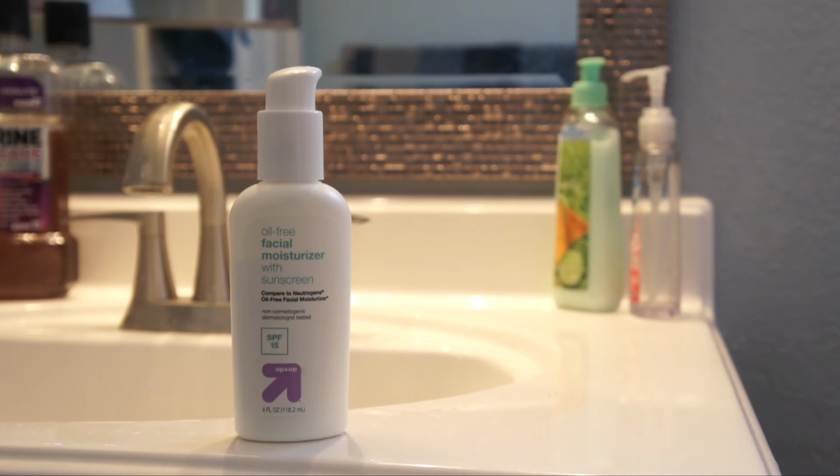And then after that, sometimes, or most of the time actually, I will use a moisturizer. And sometimes I will use a moisturizer with SPF, but that depends on if I'm going to be at track practice or outside all day. But I do want to try a new facial moisturizer with SPF in it, so if you have any suggestions, please leave it down below. I would love to know.